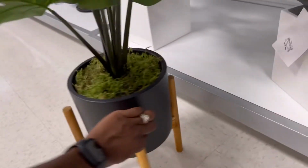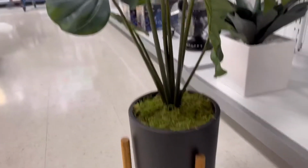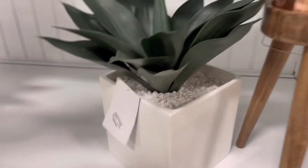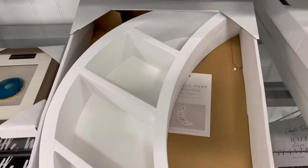Now, I know it's kind of trendy. People are into these faux plants, but I will admit, I like how it kind of warms up the house. It makes it feel very homey. This one specifically, I really liked, but the search will continue.